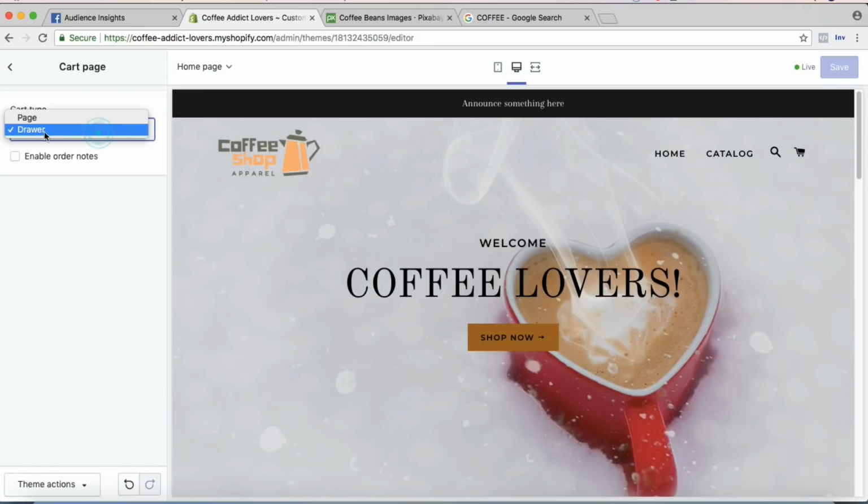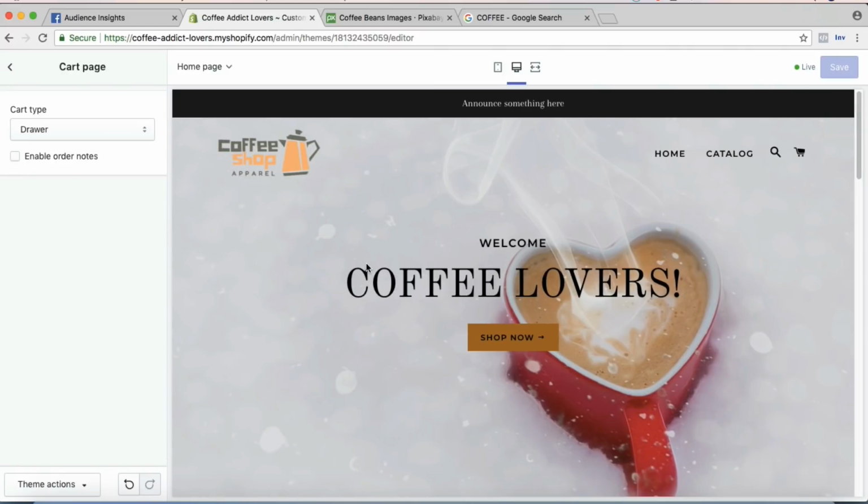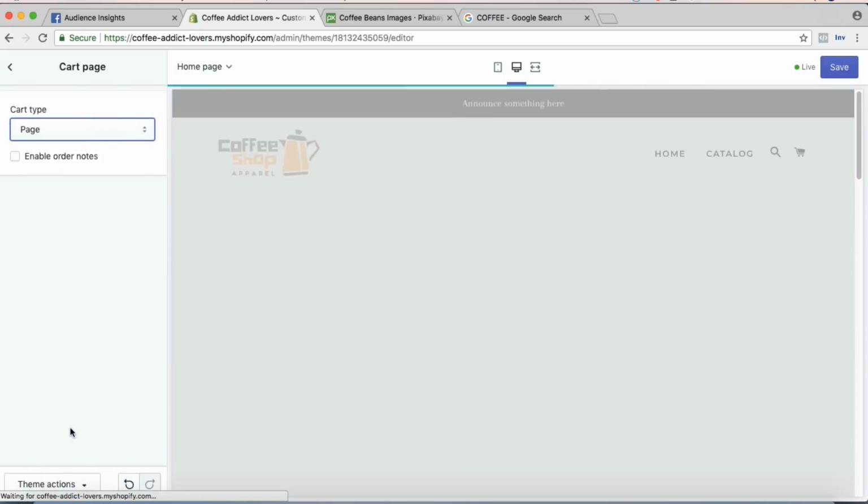Now, a lot of people ask me, is it better to do drawer or page? I always recommend doing page, and the reason is that if you're selecting drawer, which is the default by the Shopify theme, once you click on this little icon over here, a pop-up box slides out like this. You're gonna have a lot of trouble when you are running your ads trying to track how many add to carts you have. But by clicking page, it will reload the entire page to a different page and allow for smoother tracking. So it's really for tracking purposes. So always set this to page.